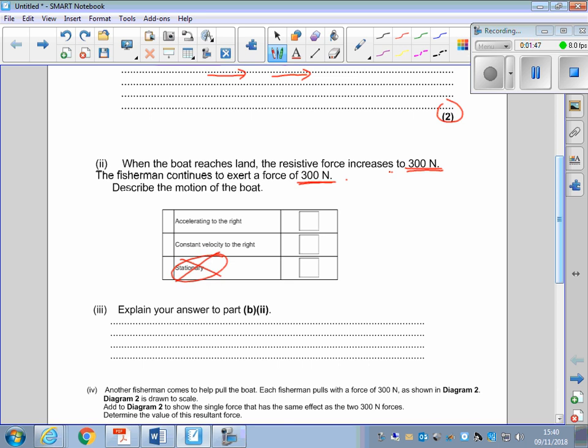Newton's first law tells us that an object will keep doing what it's doing unless there are unbalanced forces. If the forces are balanced, it will keep doing what it's doing. When it hits the beach, it's moving. The forces are balanced, so it's going to keep moving, and it's not going to accelerate. The forces are balanced, so it is going to keep moving at a steady, constant velocity to the right. And that's what the description has to say here. Newton's first law explains that an object keeps doing what it's doing if the forces are balanced.